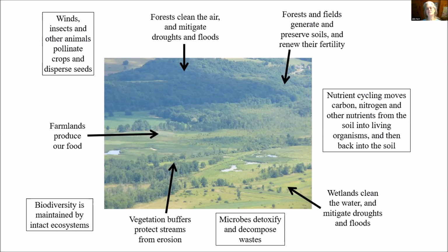So these are some ecosystem services. Think about the lands that are growing our food. Think about the animals that are pollinating some of those crop plants. The forests that are cleaning our air and mitigating floods. They're absorbing rainwater so that it doesn't become channelized and cause excessive flooding. Those forests are also generating our soils as the leaves come down every fall and they decay and become part of the soil and enrich it with all those nutrients that the tree had taken into itself. Wetlands, cleaning the water and mitigating floods. They're absorbing a lot of water. So that's a one picture view of ecosystem services.